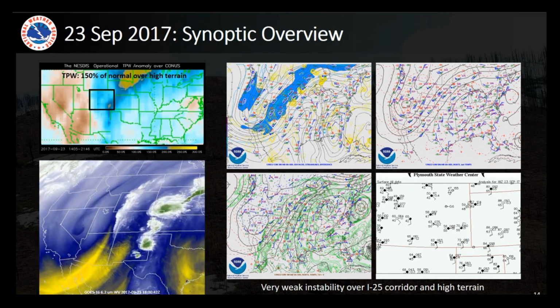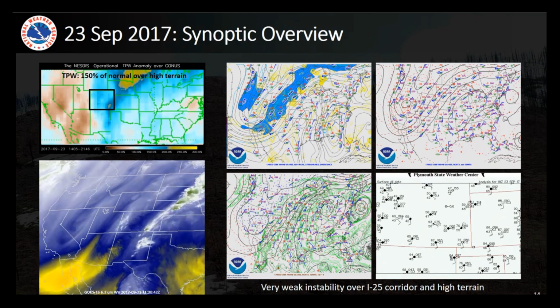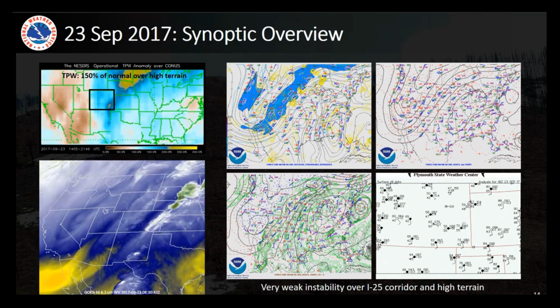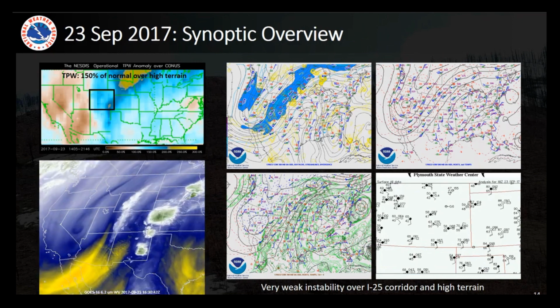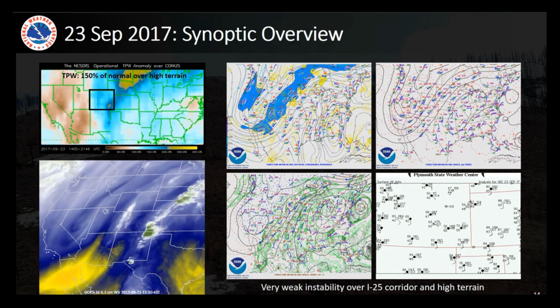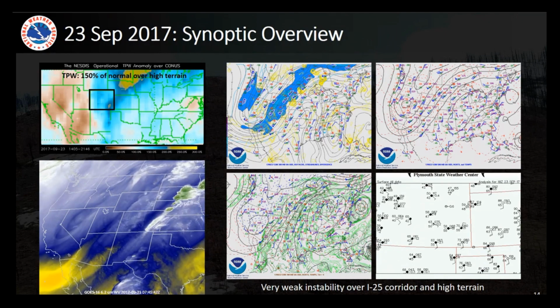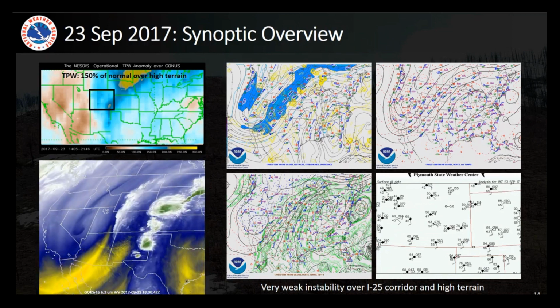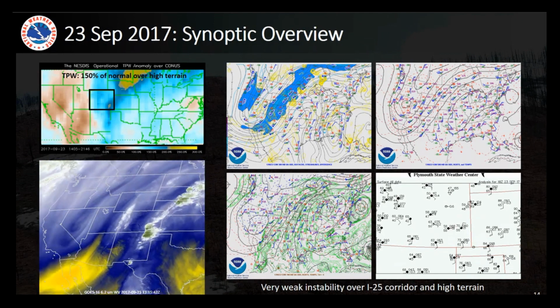The NESDIS operational TPW products, we love those, particularly for assessing the flash flood potential or heavy rain potential in our forecast area, specifically the TPW percent of normal. So we get an idea of how anomalous this moisture is over our area. So with this case, you could see over the southeast plains, very anomalous moisture, double what is usual for this time of year, and over the I-25 corridor and mountains, roughly 150% of normal. So once we start seeing over 125, especially over 150% of normal, we're definitely considering heavy rain as a possibility in those areas.